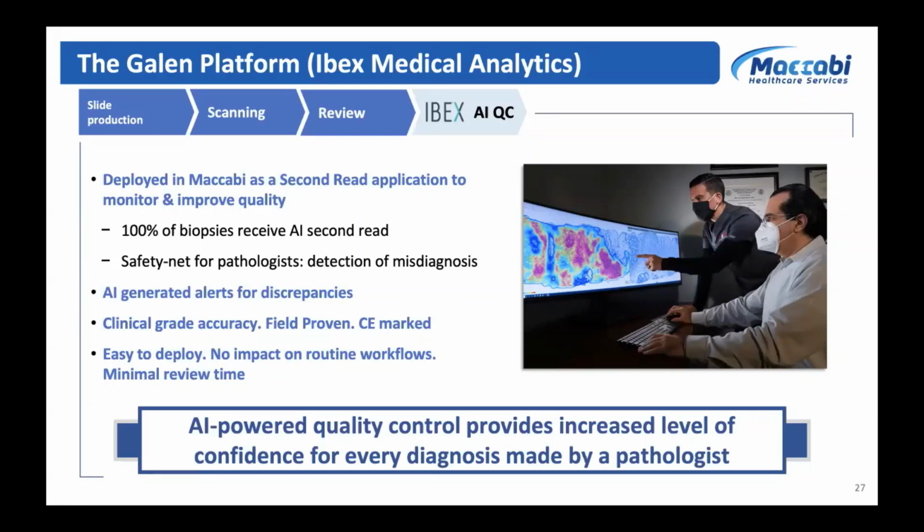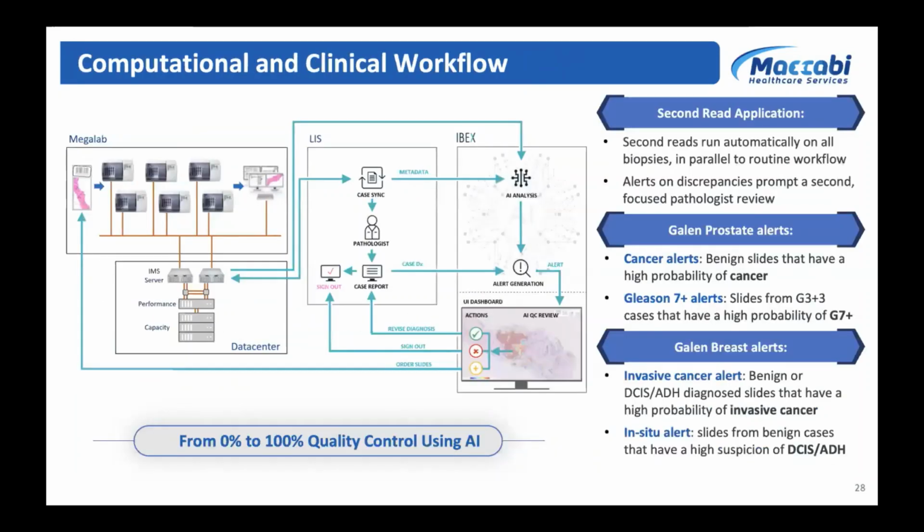Both models are deployed as second read for several years, meaning that 100% of prostate and 100% of breast biopsies have a quality control check without having an impact on pathologists' time and our turnaround time. This, of course, creates confidence in the diagnosis for all involved. First of all, the patients, then the clinicians, and of course, the pathologists. This platform is of the highest clinical accuracy and is CE-IVD certified.